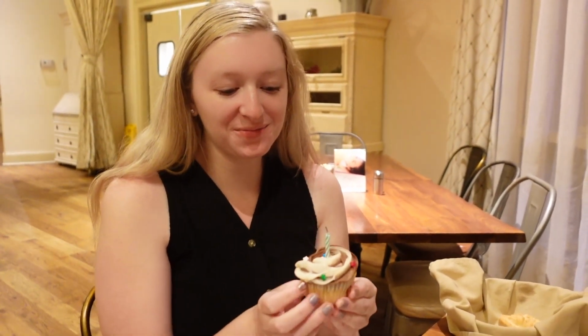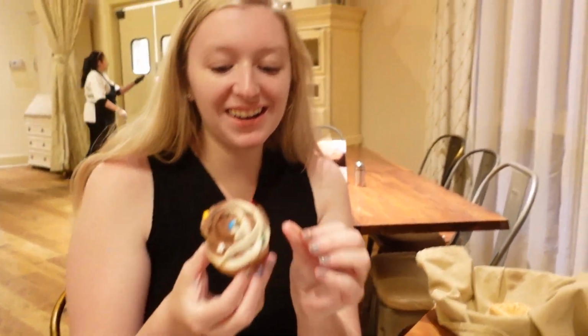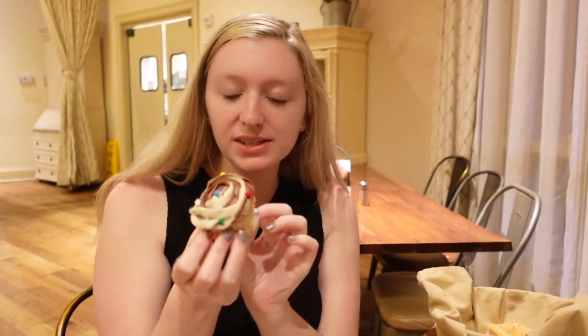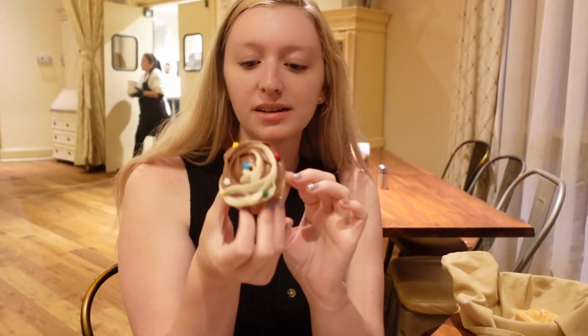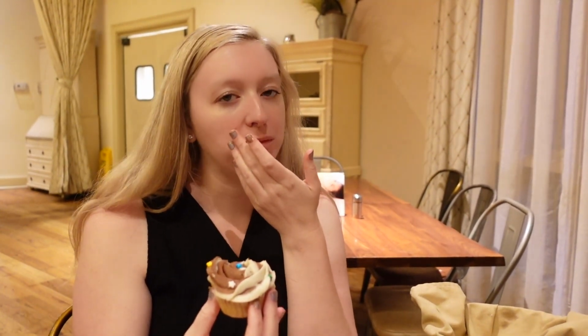To enjoy it. Another one. Oh, and this one is different actually because it's the white cake. Oh, well there you go. You get to try two. Watch out for them stars. It's good.